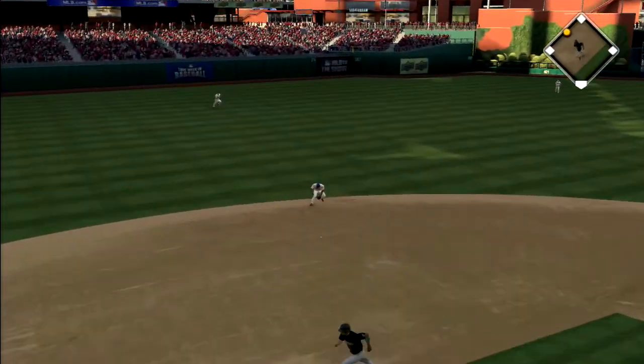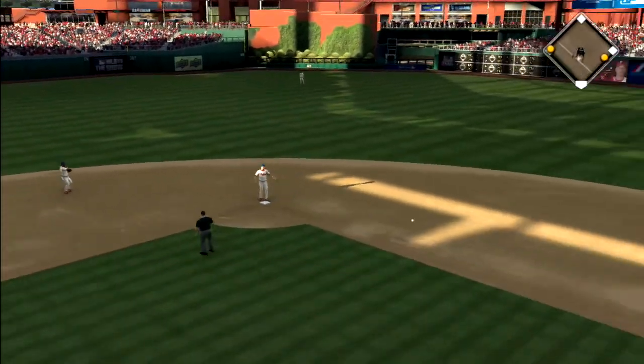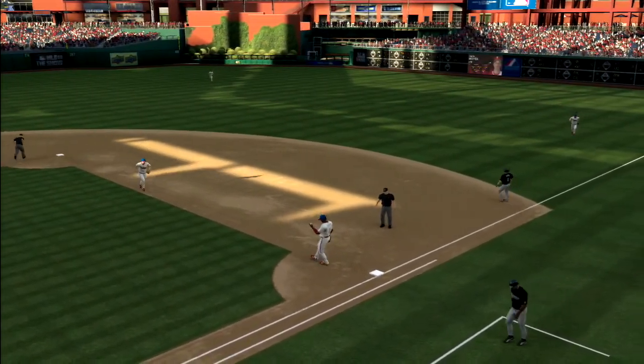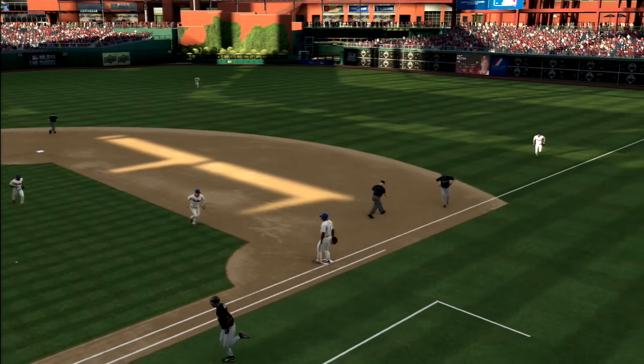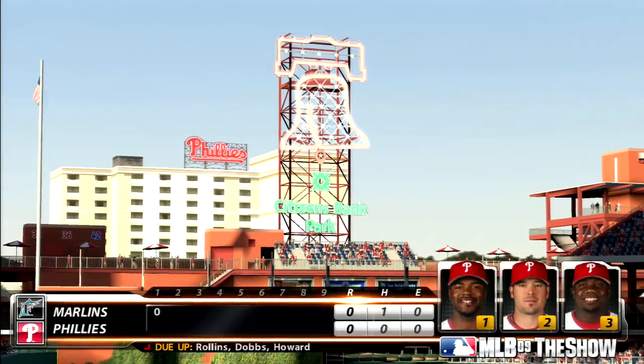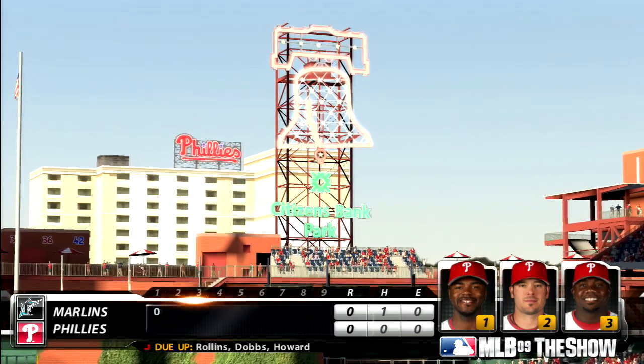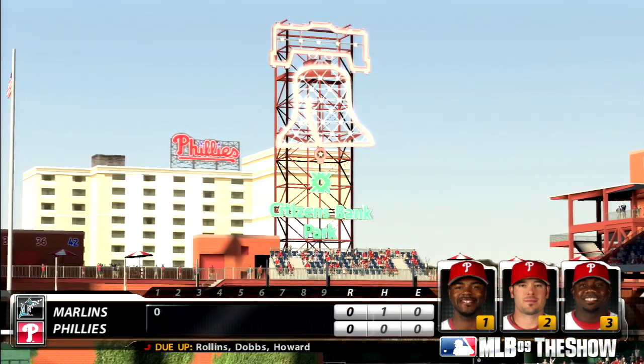And now Uggla swings and hits this one on the ground to shortstop. Throw on to the big fella Howard at first, and with that, the inning is over. So they get a man to second here in the top half, but he's stranded there. Now it'll be the Phillies' turn. No score.